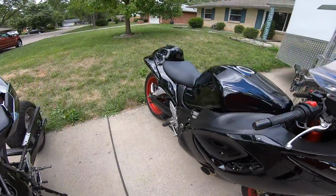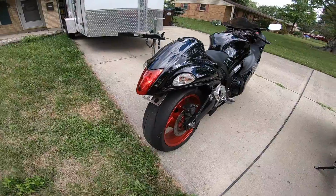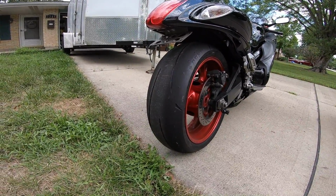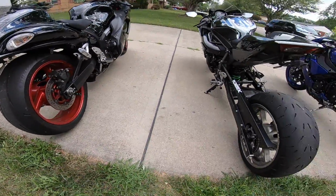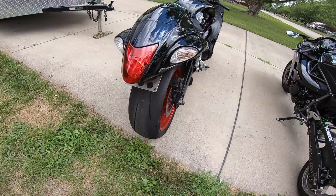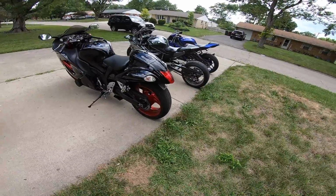This one is running the Dunlop Dragmax, the new tire. I love this thing. It just hooks and goes. So far, my favorite drag radial I've tested. I love it a lot more than the Shinko hookup that's on the H2 right now. It feels a lot more stable. You don't need to drop the pressure near as much, and it's actually a lot lighter than the Shinko hookup that's on the H2.